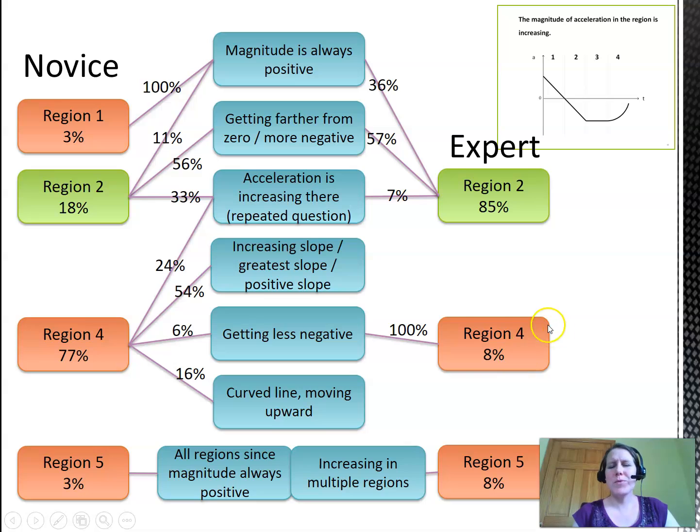There was maybe only one or two, I think it was 2 experts who got this one incorrect, and they were all talking about how it's increasing because it's getting less negative. So the way that they were interpreting increasing was to become less negative. And there were just a couple of people who were saying that it was all regions since magnitude is always positive, or it was increasing in multiple regions.